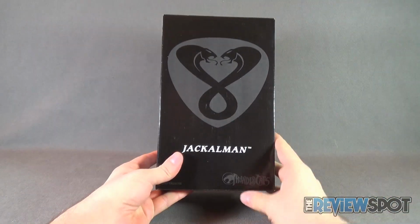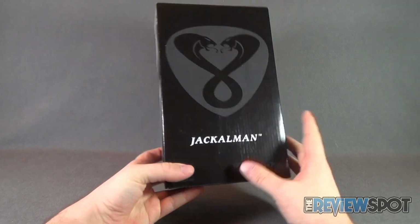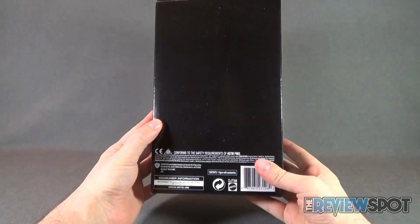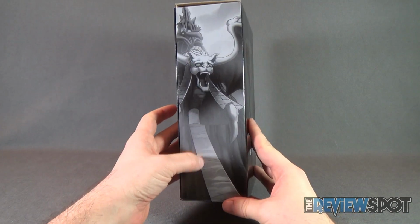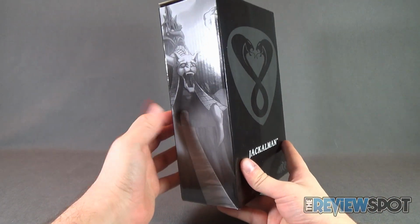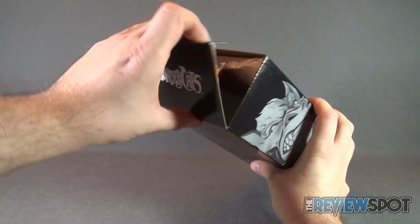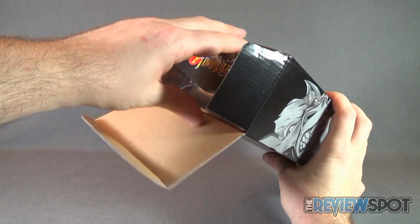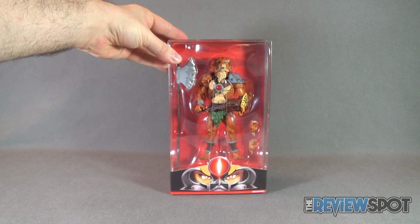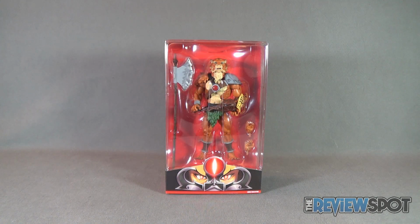Okay, so Jackalman, much like Lion-O, comes featured in the black box. On the one side, you've got Jackalman, and nothing on the back. On the other side, their lair, which would have been cool. Maybe down the road we would have gotten some of the lairs, but again, we have no idea what's going to happen. Now this is the mailer box, so what you can do is just slide it out, and you've got yourself Jackalman there, along with his interchangeable hands. He comes with a club, and he comes with his long axe.